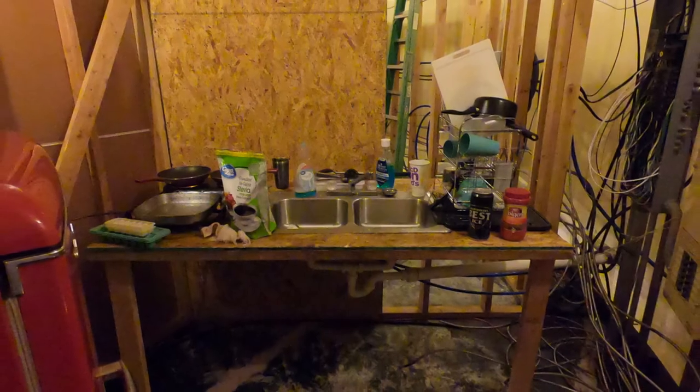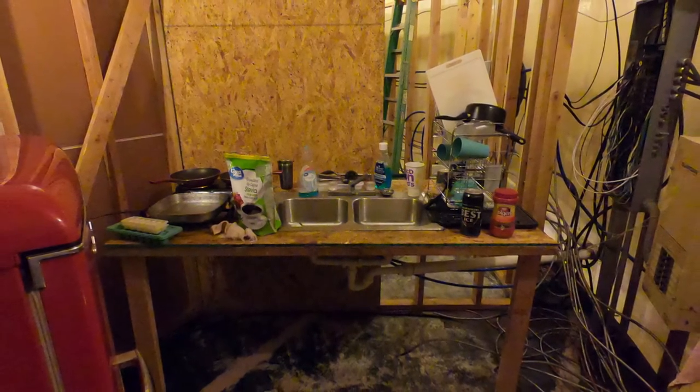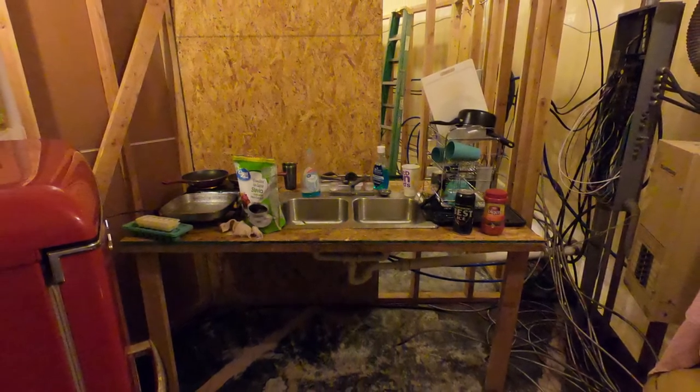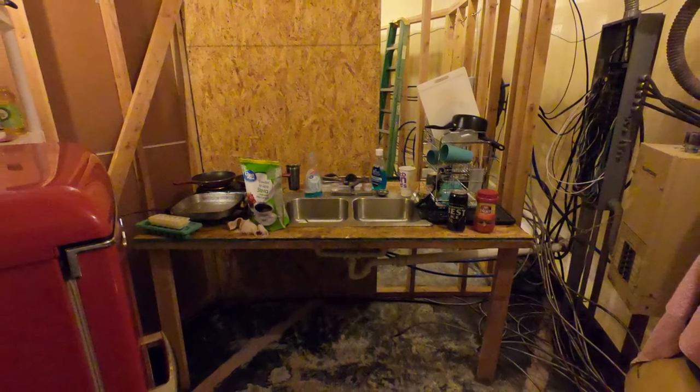Here's what you're looking at. Here's some of the tile that's going into the new shower inside the bathroom. There's the temporary kitchen that we have in what is finally going to be a utility area. You can see our electrical panel there, and then the panel coming in from the backup generator on the surface.